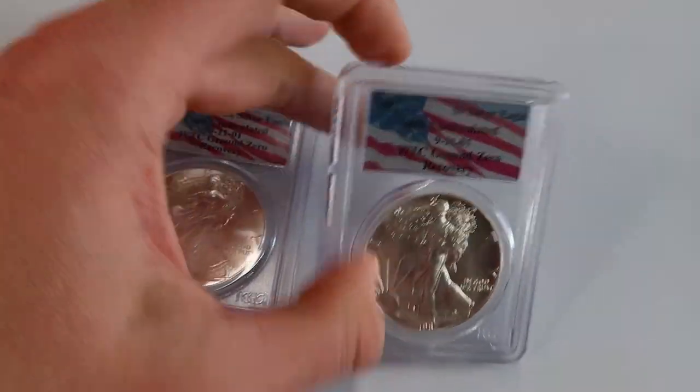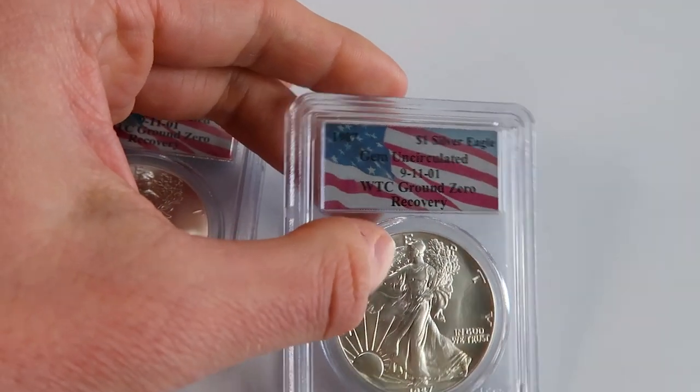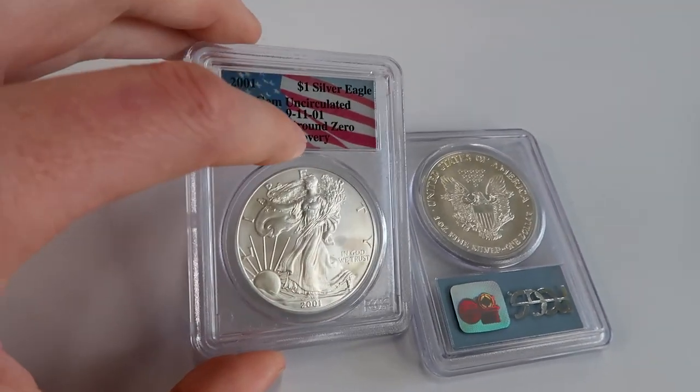But you'll notice with these coins, it says gem uncirculated, and it usually does not have a grade assigned to it. It simply says it's an uncirculated coin, it's slabbed, it's got the American flag background, that's all you need to know about it. Why don't these coins have a grade? Why did they just stamp it uncirculated and leave it at that? I did some research online and I couldn't find a good answer, because there are some of these coins that are 9/11 recovery coins and they do have grades, they have been graded.